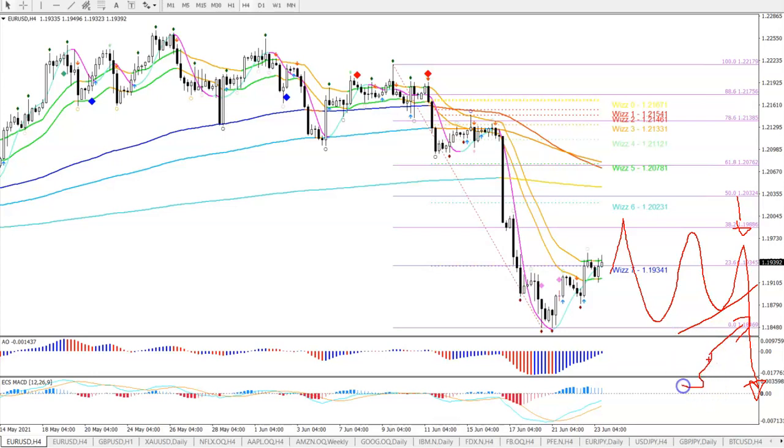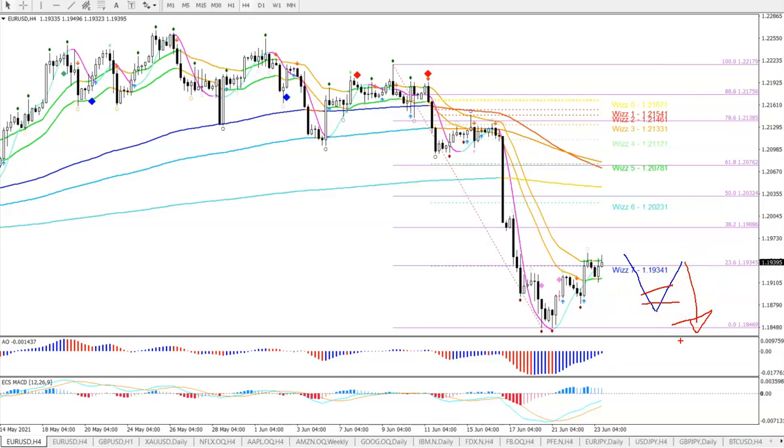That would be the third break below the 20 EMA, perhaps. That could be another way of trading that. It could be a break below the fractal, if we get a push lower and then a bounce, there could be a fractal somewhere here. If it breaks through that fractal, that's typically an indication that price will move lower. So those are a couple of ideas.